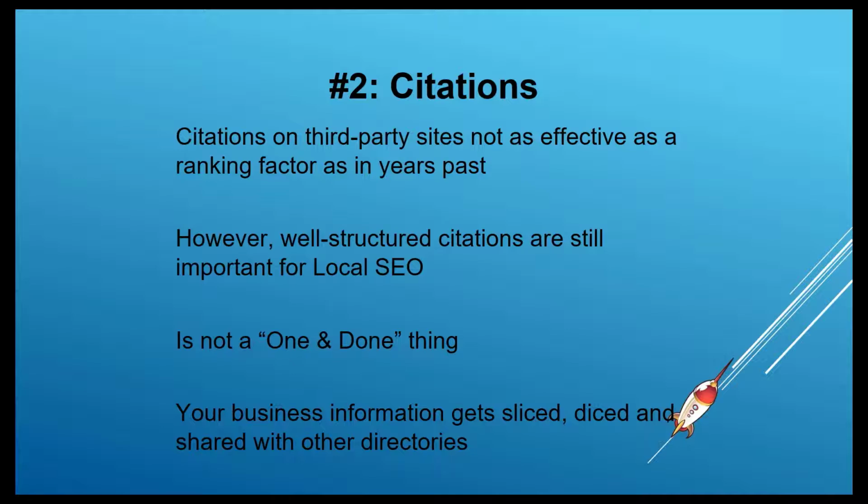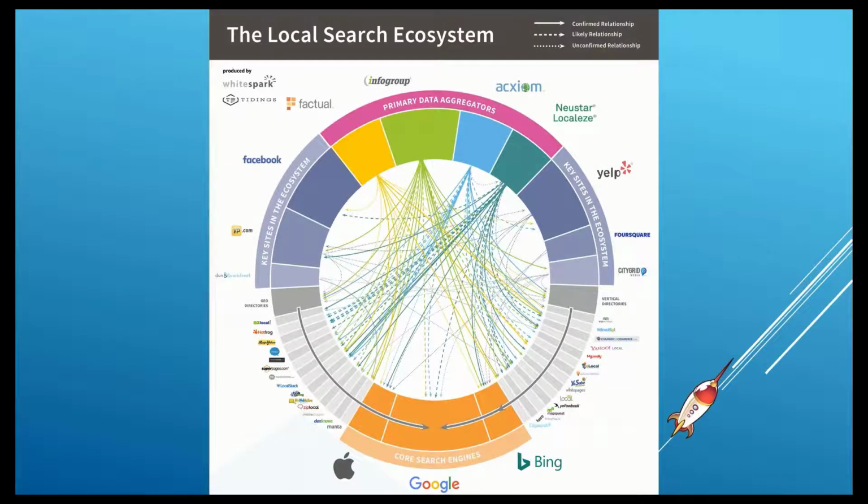And one way I want to show that is this graphic here. This is a graphic representation of the local search ecosystem. And as you can see, information goes all over the place. There are what's called data aggregators, and there are 4 primary data aggregators: Factual, Info Group, Axiom, and Neustar Localeze. And they then send out your information. They send it to sites all over the web, from Apple and Google and Bing to lots of other lower tier directories.